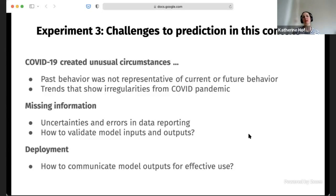And we might also see some trends that are very irregular in the COVID pandemic, which makes it harder to feed them into the models, right? Because they're quite different than what we had been recording before. We also had a lot of missing information. So there's a lot of uncertainties and errors in the data reporting. There are some people that we're just missing altogether.